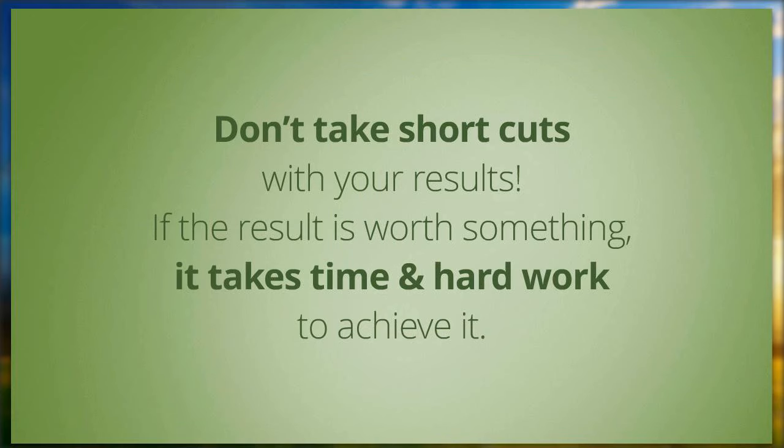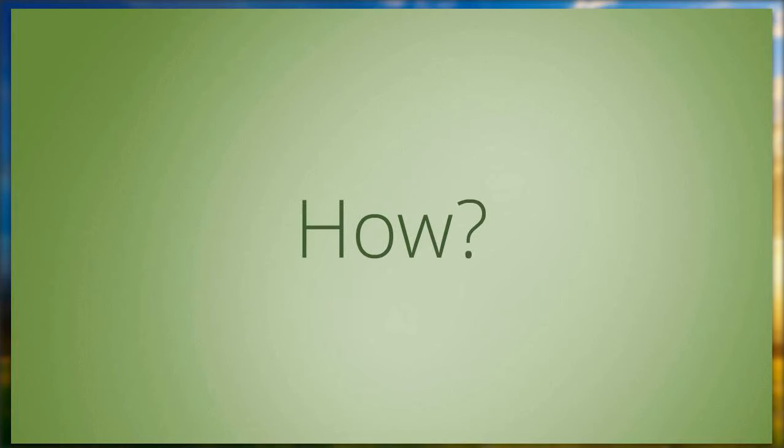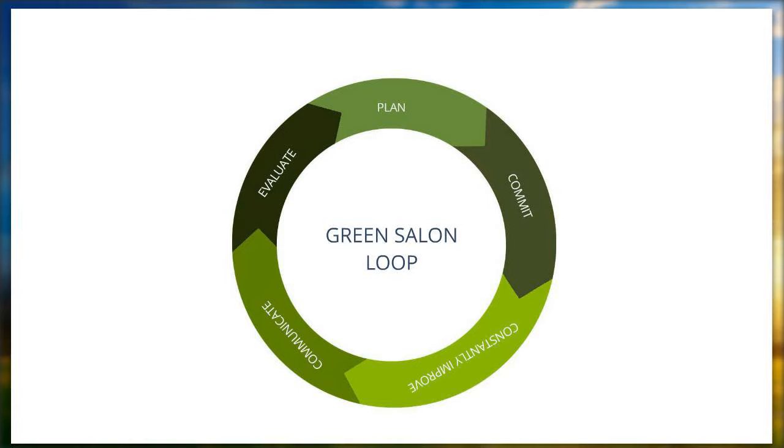Don't take shortcuts with your results, with your salon, with your business. If the result you're looking to get is worth anything at all, it's going to take hard work and it's going to take time in order for you to achieve that goal. So, start, like I said, start small, take small steps, but at the same time, always keep moving and know that it's going to be hard work.